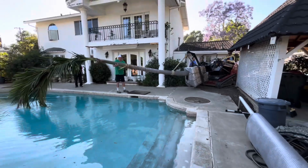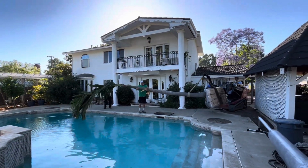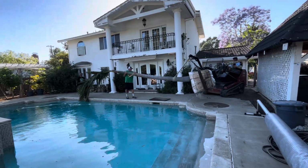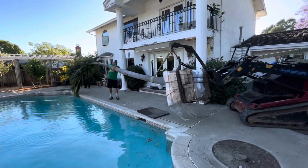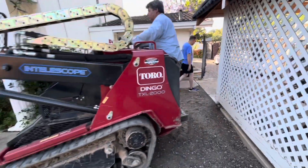And that's what the long view looks like. I'm telling you, you need palm trees, you call me. No problema, as they say. As I like to say. What would be really bad is the tractor going in the pool.